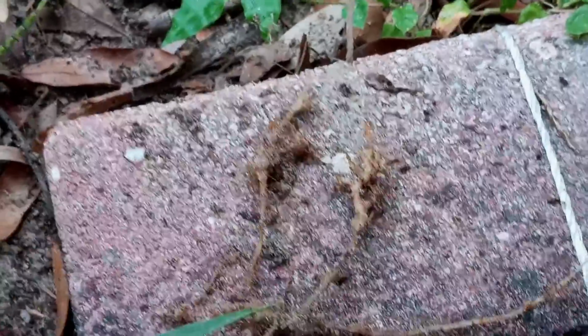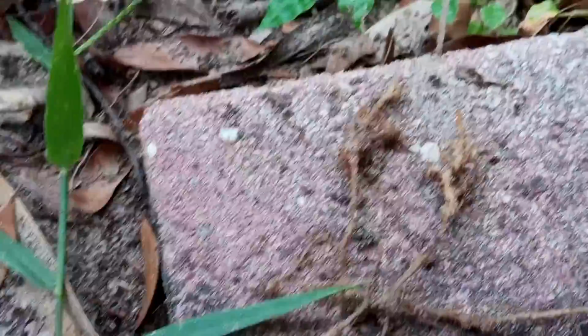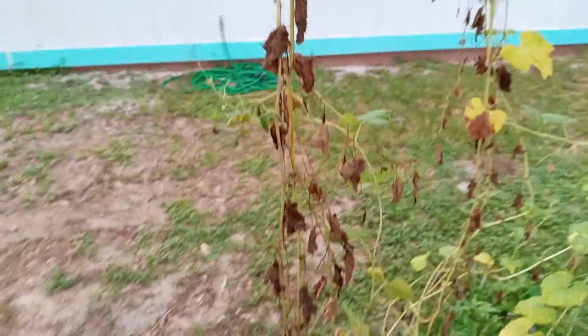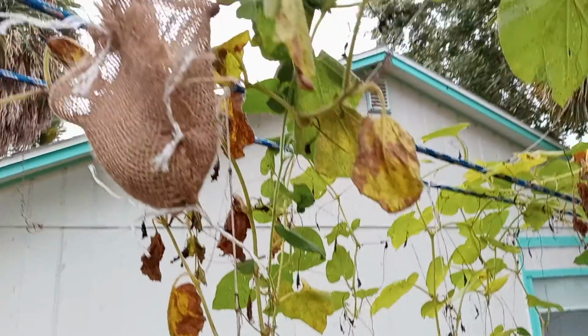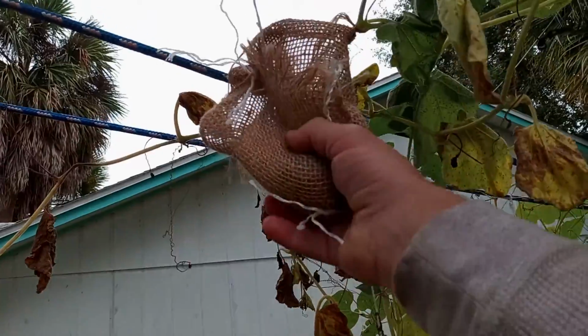It's insane how they harbor themselves in the soil and they wait for a squash plant of any kind to come along, and all of a sudden they become hyperactive. Really disappointing. But I think we're gonna lose this beautiful gourd.